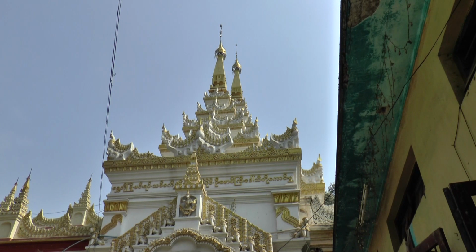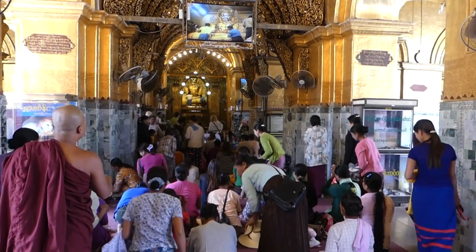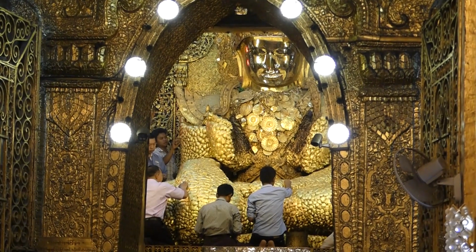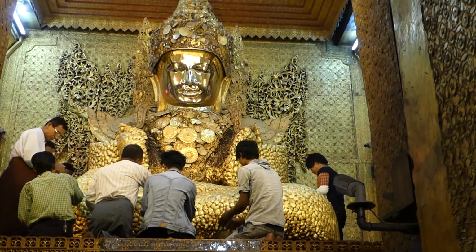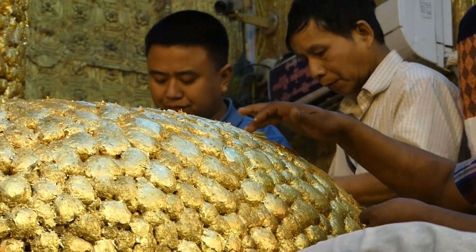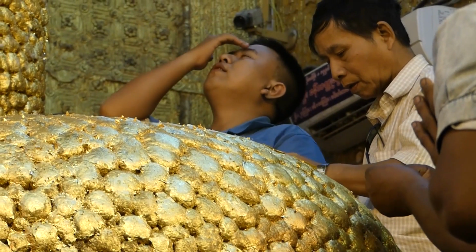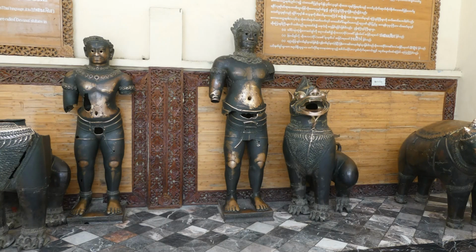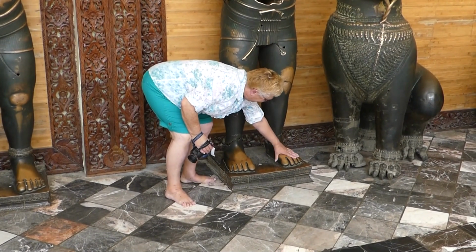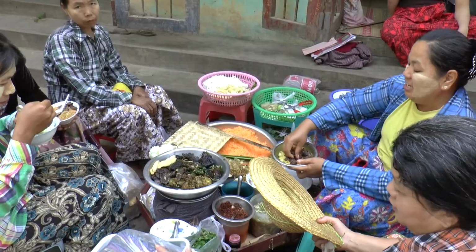This time the Mahamuni. Legend has it that only 5 images of Buddha were made in his lifetime, and this temple houses one of them. Only men are allowed to enter the inner sanctum, where they decorate the statue with gold leaf. In the temple complex are bronze statues from Angkor Wat in Cambodia. It's believed that pain can be relieved by rubbing the equivalent part on one of the statues. Then it was shoes back on, borrowing the stools from the fast food stall.